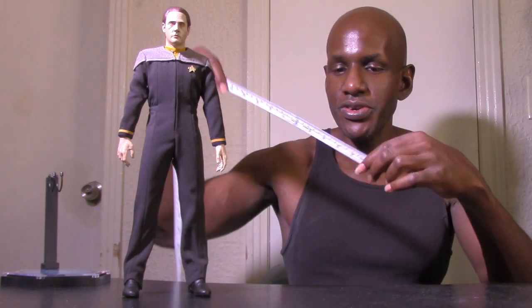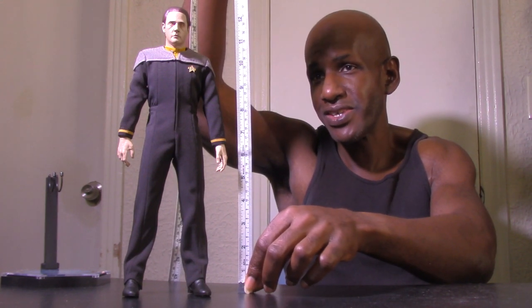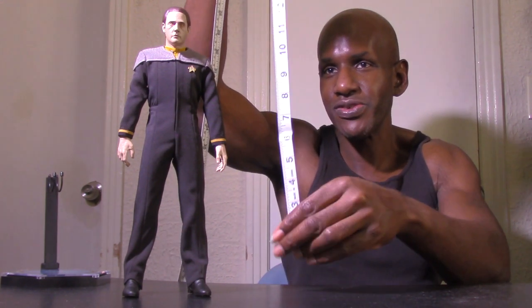Alright. Okay, there's the EXO-6 6th scale Lieutenant Commander Data figure. So I'm going to just measure him right now. So you see he does stand pretty good. He looks like he's just 12 inches too, if I'm not mistaken, barely or right at 12. Looks like he breaks through 12 though.